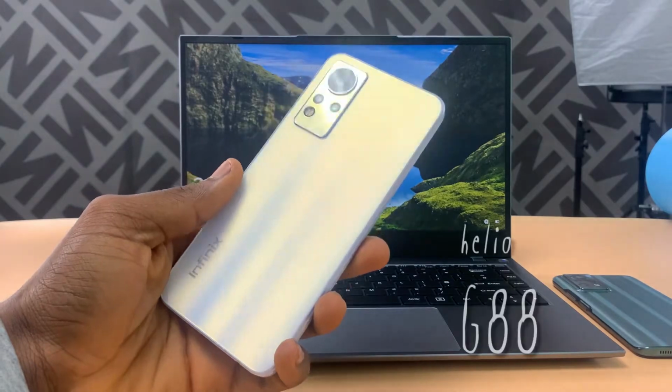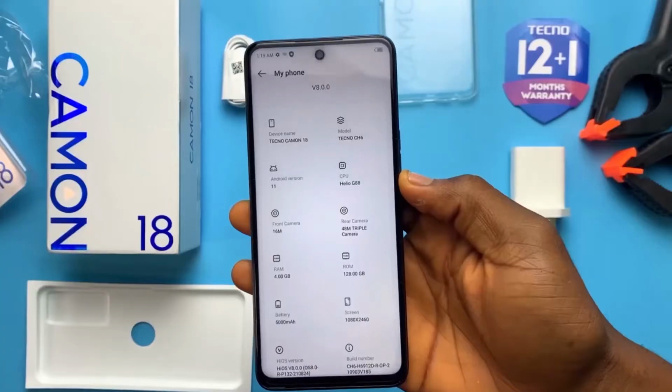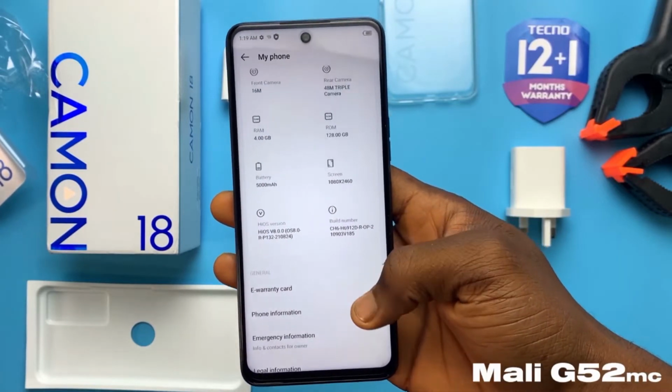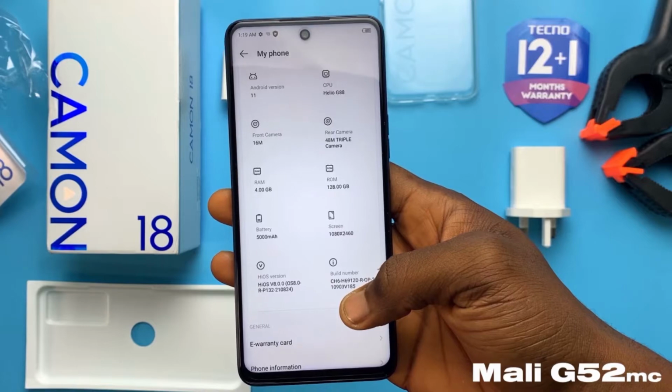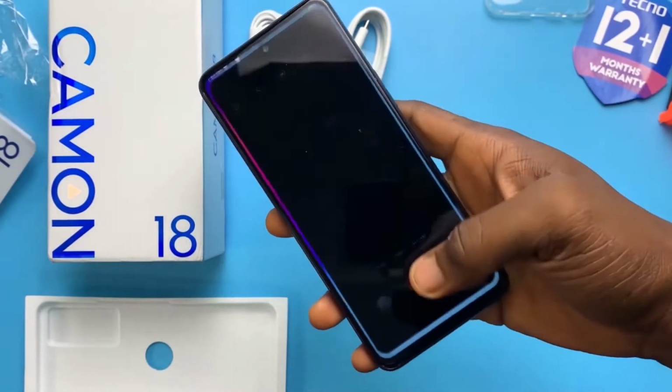Now, the Camon 18 and Infinix Note 11 both run on the Helio G88 chipset. They also run on the same GPU. So you can expect gaming and just general phone usage, multitasking, all that stuff to be very identical. Except the Note 11 has a bit more RAM.